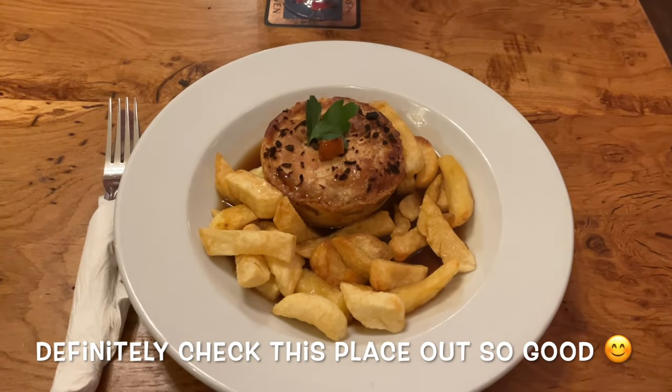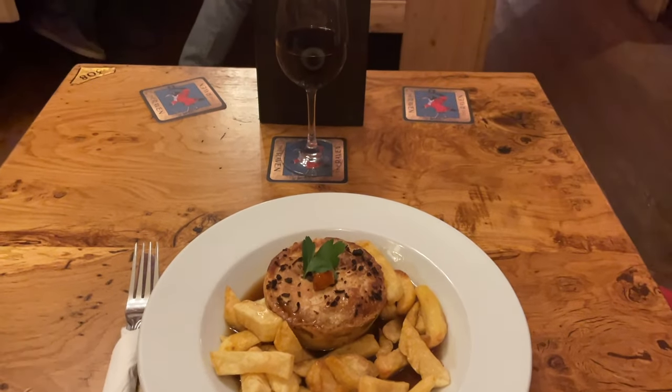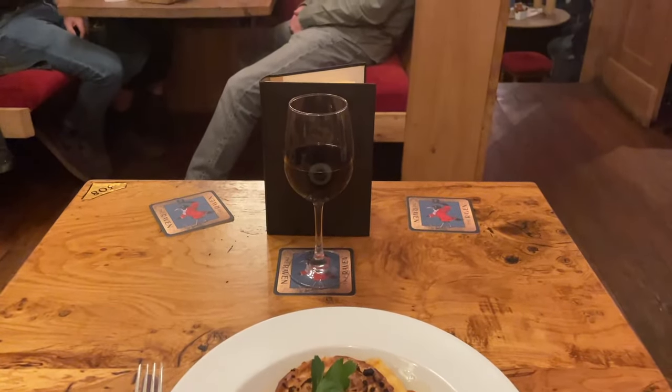Just ordered the local steak and ale pie with chips. It looks amazing. Oh, and a glass of red wine.